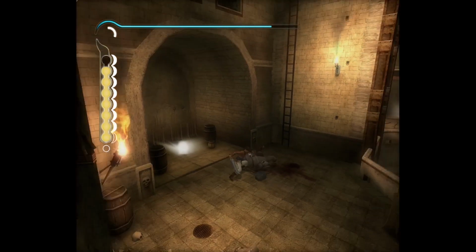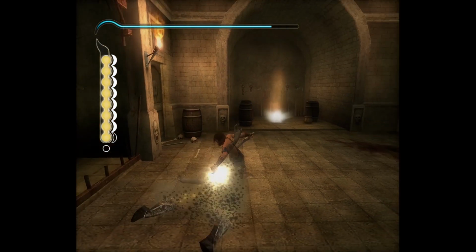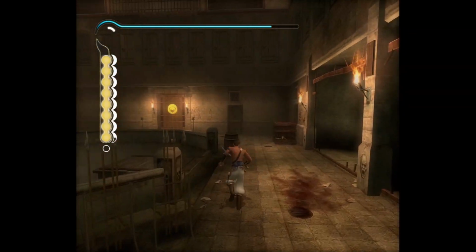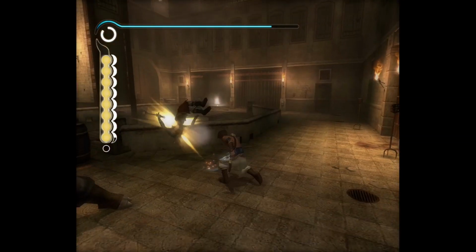The combat from the very beginning of the game all the way to the end is pretty much the same, to the point that once you figure out a pattern, you can just keep doing that and you're going to keep on progressing. But the problem is that sometimes they don't know when to stop having the enemies show up, so you're just doing the same thing over and over.